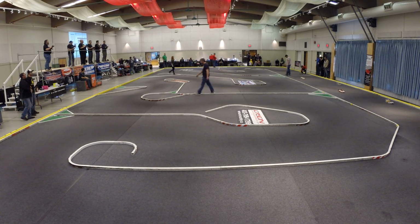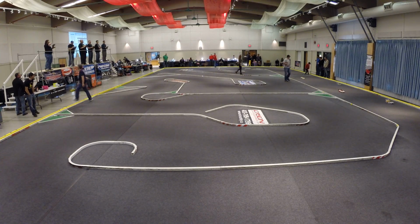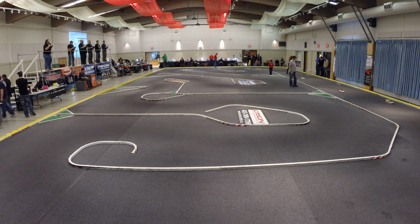Okay, marshals. Eyes on the track. Modified Touring C Main. On the tone, drivers.